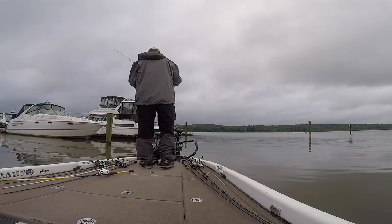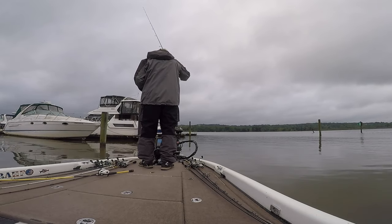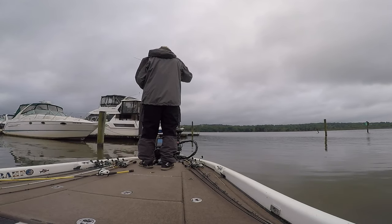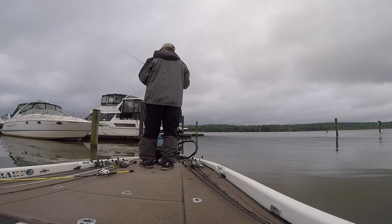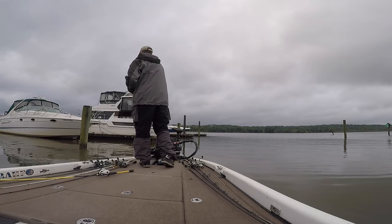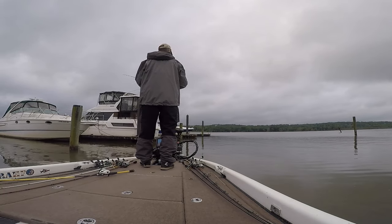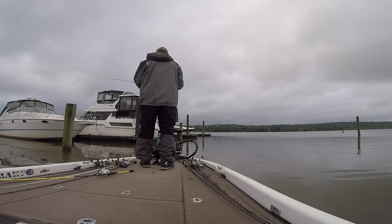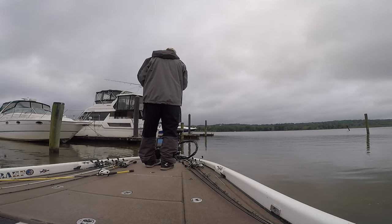Before I got into this marina, I checked the area out. It used to be a really grassy area, but there's not much grass left up here. You have to go a little further south to get the grass these days, unfortunately. But there is a lot of wood and laydown structure, so I spent some time throwing a buzzbait over the top of that. I tried a square bill and a spinnerbait, and threw some Texas rigs in there. I didn't really get any bites, so I decided to come over to this marina and give it a try.